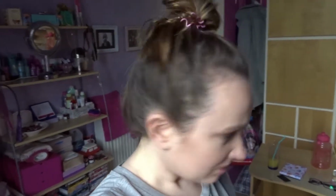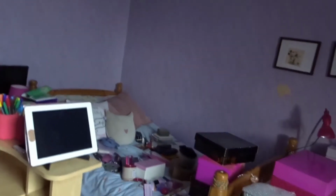Because the desk is so simple, I want to keep it quite clear because I think it will just look better that way. Oh, I literally don't know where I'm going to put everything. I need to think of something before I go to bed because at the moment, I can't sleep on that.